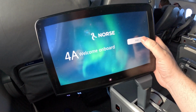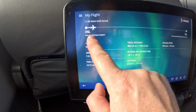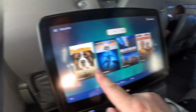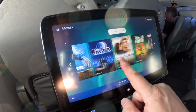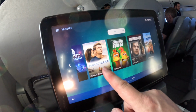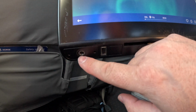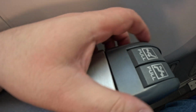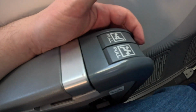The IFE does not include a moving map, but it does have a helpful information screen. In terms of movies and TV shows, there's a couple of up-to-date things, but mostly it's back catalogue. On the screen there's another charging port and a headphone jack. These are the controls used to operate the seat. This is not a lie-flat product. The seat pitch here is 42 inches.